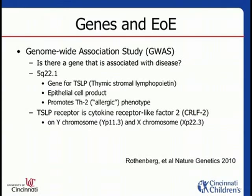So the gene that was statistically associated was at a location called 5q22.1. That means it's on the 5th chromosome on the long arm at position 22. It's the gene for a protein called thymic stromal lymphopoietin, which is made by epithelial cells. Epithelium is the surface lining. And it is known to participate in producing an allergic phenotype. And its receptor, which is a complicated process of interaction between the TSLP and where it attaches to the cell, is on a different chromosome, which is one of the sex chromosomes, so it may account for the male predominance of this.